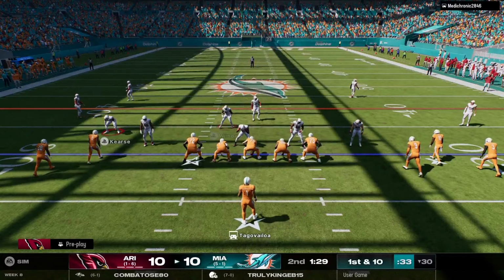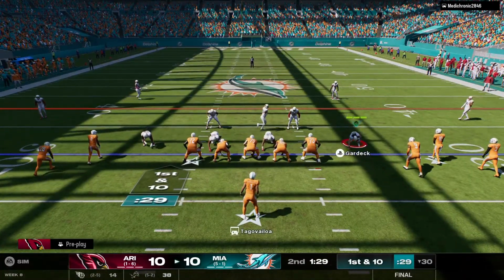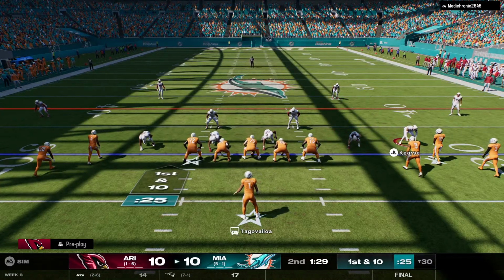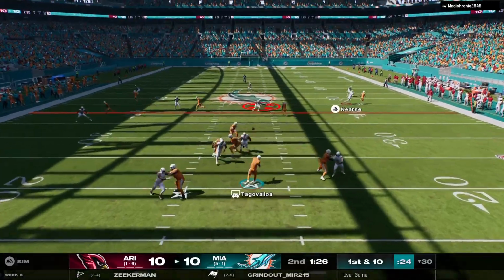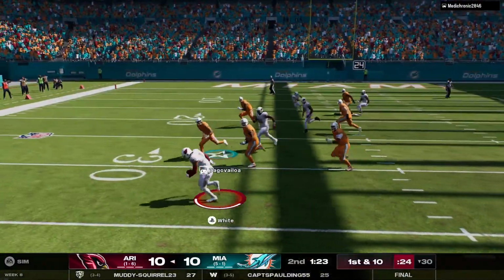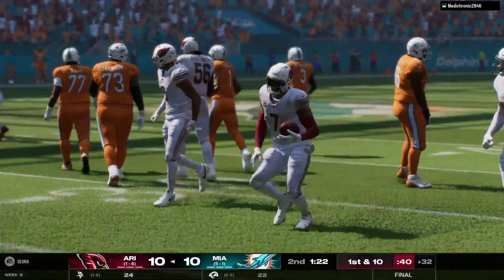Here's 1st and 10. Throwing is Tua. Oh, the struggles continue. Another interception. That's the linebacker, Kaiser White.